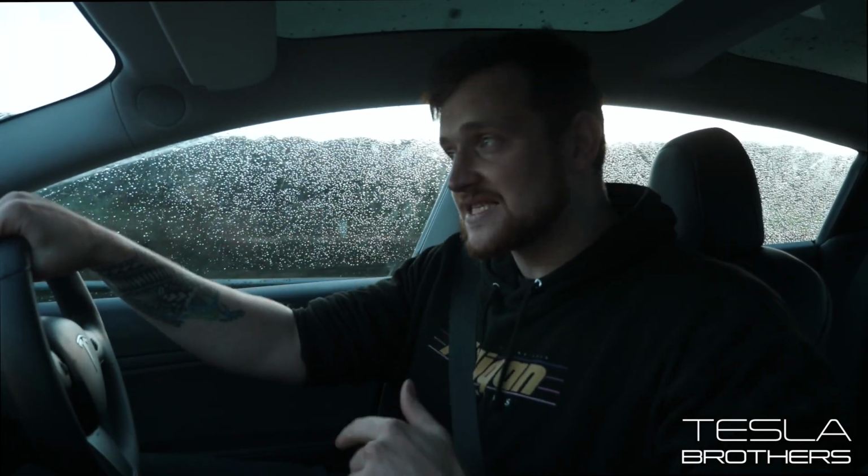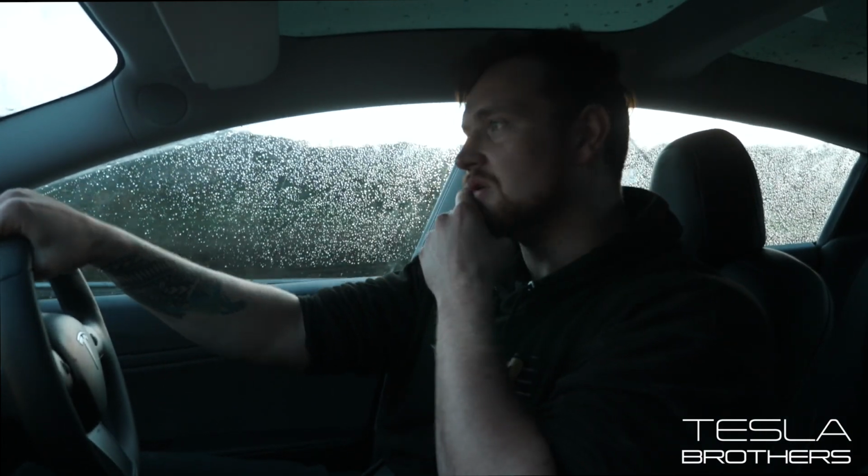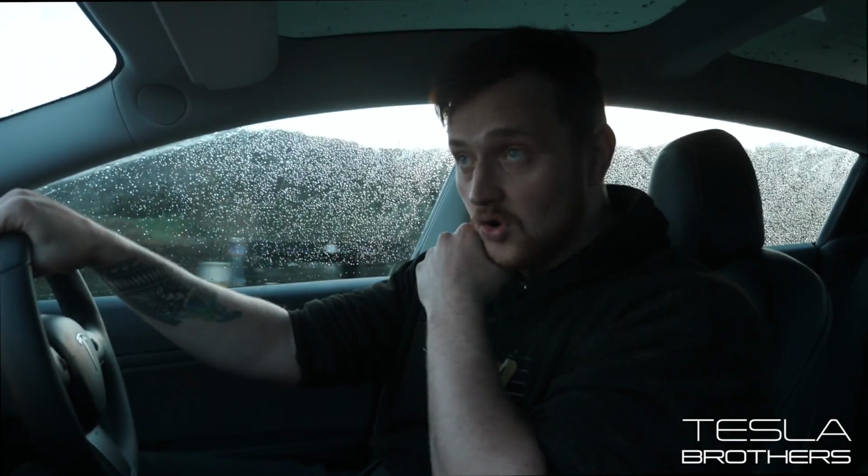It comes with a 3-month warranty. It comes with a Tesla extended warranty. So the deal, we managed to get the car for £51,500.